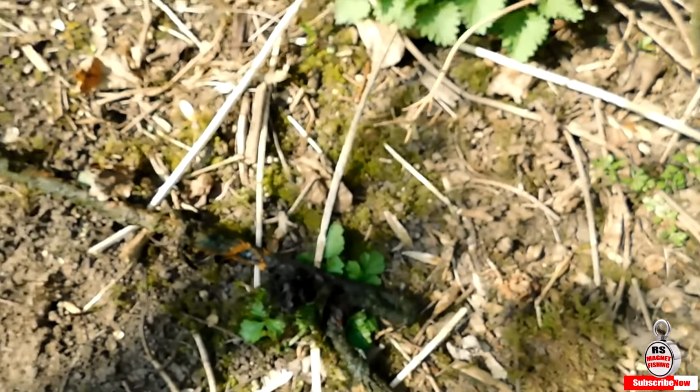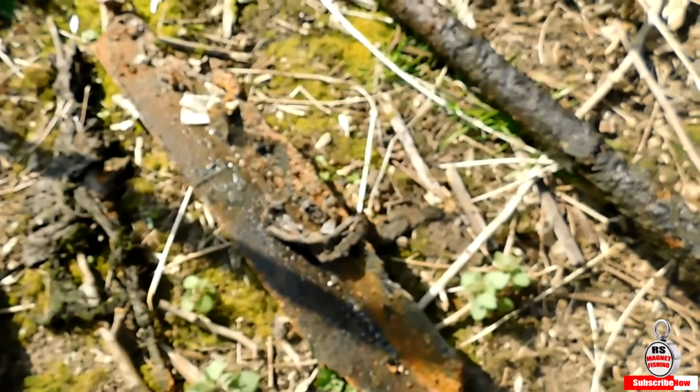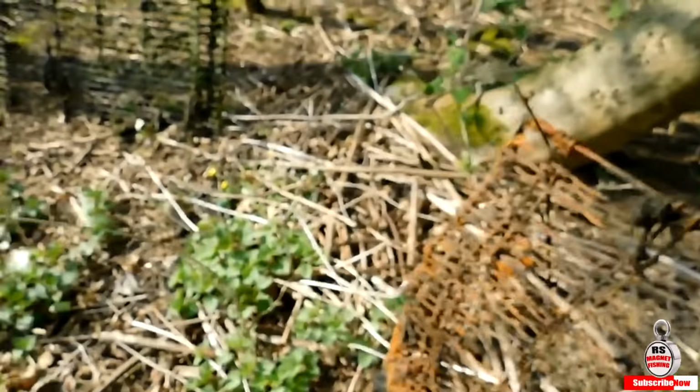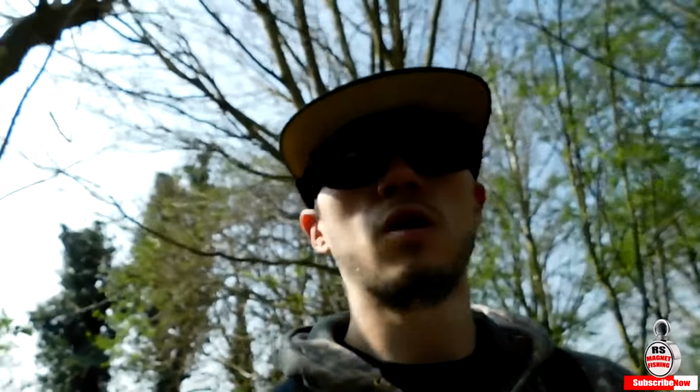One of my favourites. Another piece of right angled scrap. Another long bar. And two grills. Quite a lot here then. So I think that's quite a lot out of here. We'll move down to the next spot. See what's in it down there.